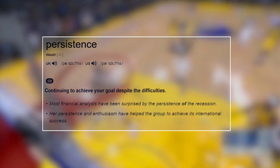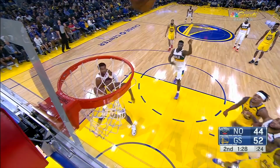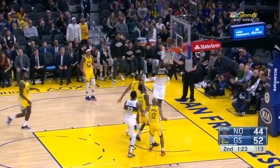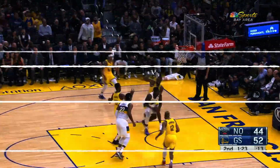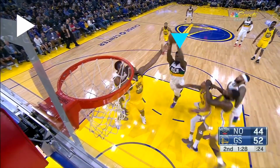Persistence is defined in the dictionary as continuing to achieve your goal despite the difficulties. But if you want to define it visually to someone, you can just show them the next clip. Make the adjustments. Zion got his own rebound. Oh, he just took it away from Damian Lee. This is ridiculous. The New Orleans Pelicans here are taking the bonus. The ball hits the rim, rebound, and the attacker recaptures it.